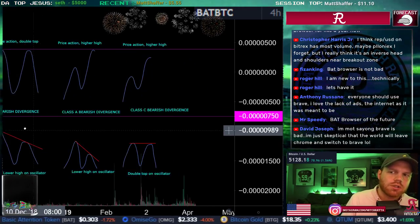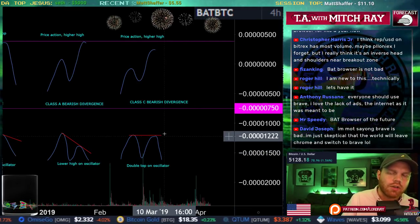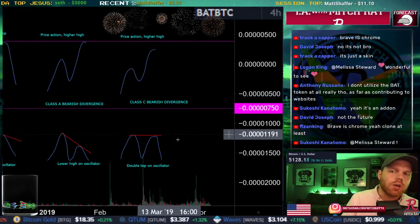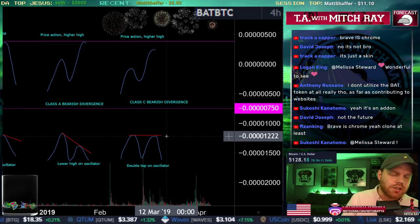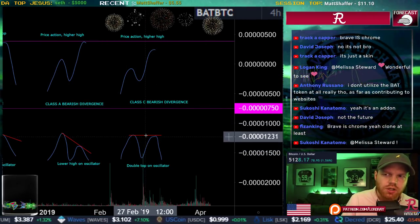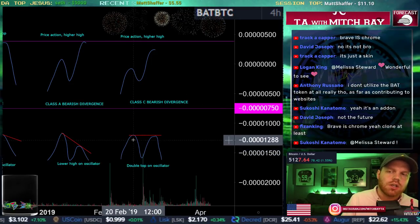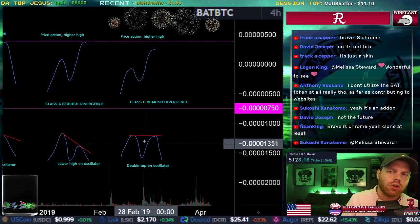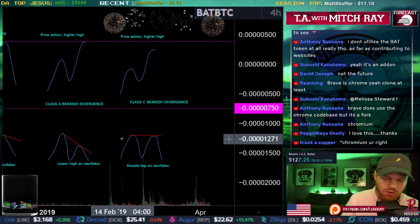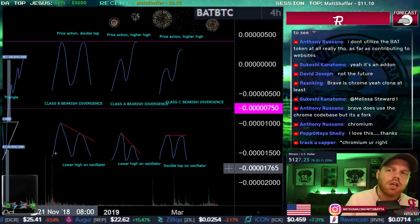Class C bearish divergence is your weakest form and your last form. This is all classic divergence. There's hidden divergence too. So class C bearish divergence is when you make a higher high on price, but you double top on the oscillator. And that does not mean impending price action reversal. That actually means stagnation in momentum, stagnation in relative strength. So this could continue on up and keep flying, but you just take note of it. If you have a bunch of bearish indicators along with the class C divergence, you might have more argument and reason to believe we would sell off, which we've done before. Okay, so class A, class B, and class C bearish divergence explained.